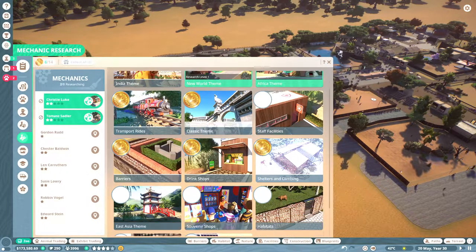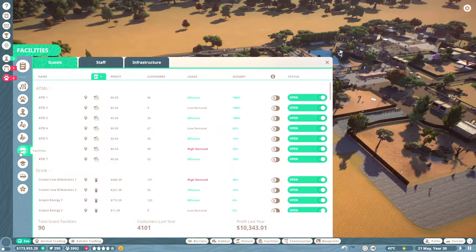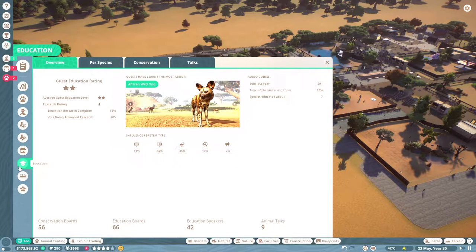Oh, let's put these guys in for some research. Why have I not done this? I'm faffing around now. Guest education raising. Oh, no. Education research complete. Oh, vets doing advanced research. Oh, right. Is that what we need? Guess I've learnt the most about African wild dog.